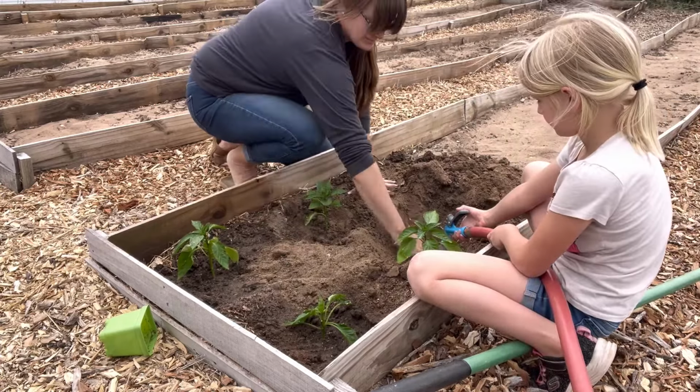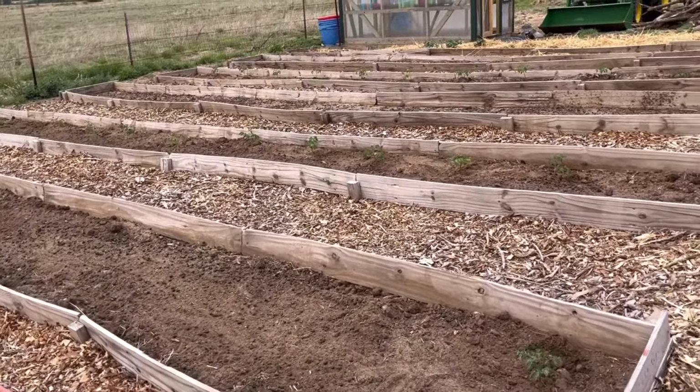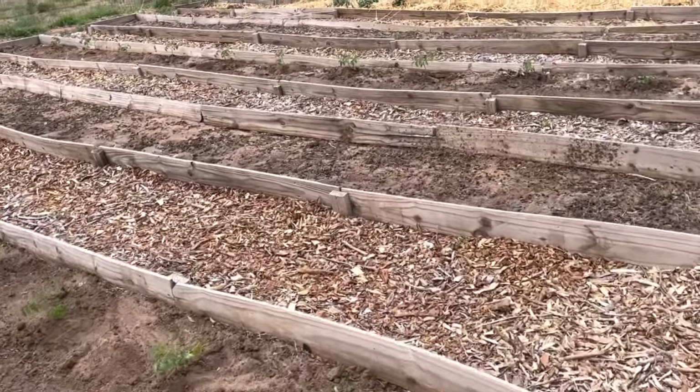Water real good. Now that I've got a start on my garden, I am feeling relieved, honestly. It's May and I'm finally putting some things into the ground. We've got cucumbers, tomatoes, peppers, green beans, squash, all of those things are planted.